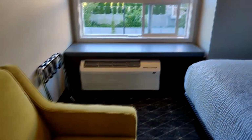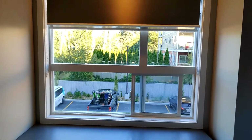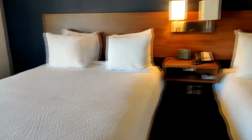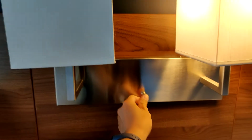Big TV. Oh, there's a place to sit next to the window. Nice. That's pretty cool. Relaxing stuff. That's the AC, or probably heater also. And next to the bed, got 2 lights. Can we turn on both lights? Yeah.